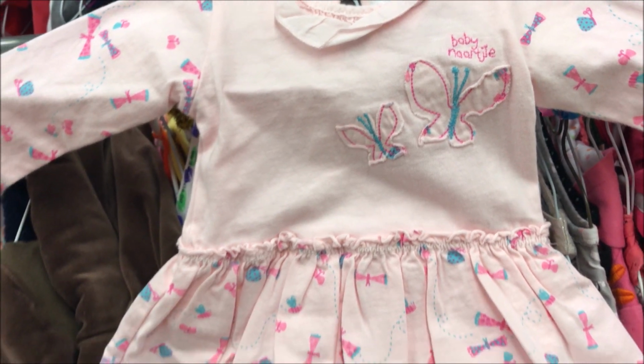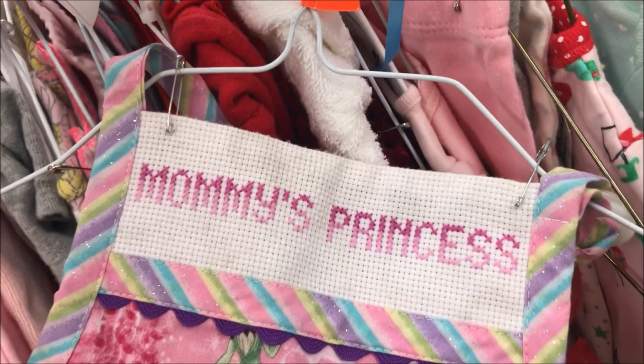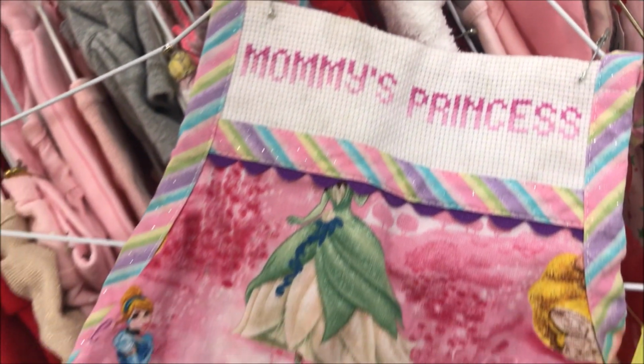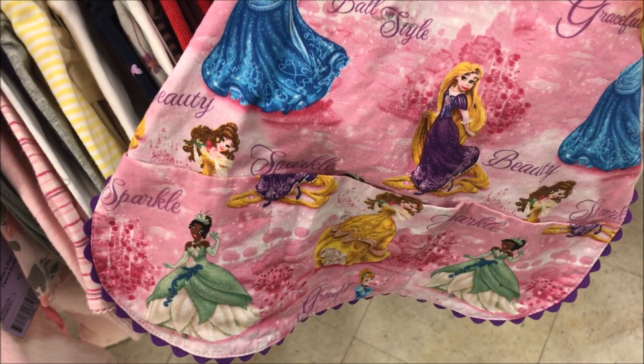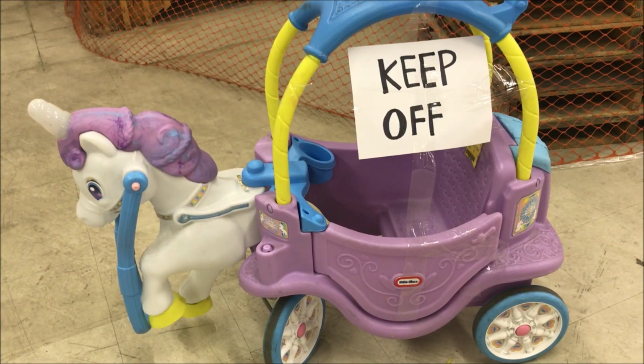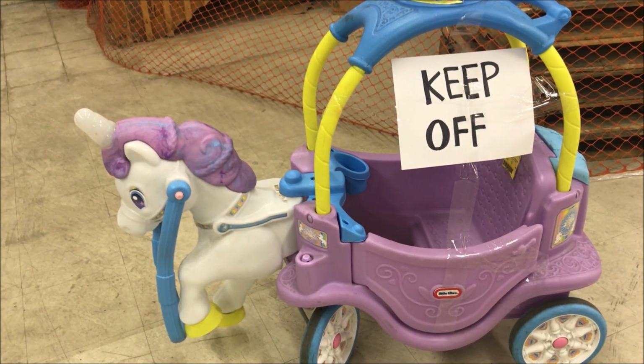Baby Nordic. I found one. You know how I love finding handmade items. Look at this. It's Disney princesses on an apron. Look at that. Pretty amazing. Anyone for a carriage ride? Pulled by a unicorn. Isn't that amazing?